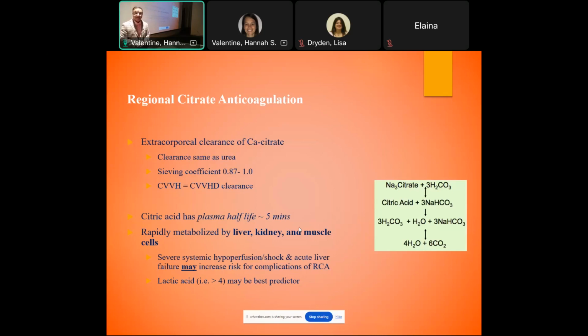Yeah, lactate. So 4 is a good number to remember, okay? And there's one more lab value that's very, very important, and actually pretty much as good as lactate, because lactate is looking at the hypoperfusion. But what is one test that you can do which can tell you about the liver and is equally good in predicting citrate toxicity? Any ideas?